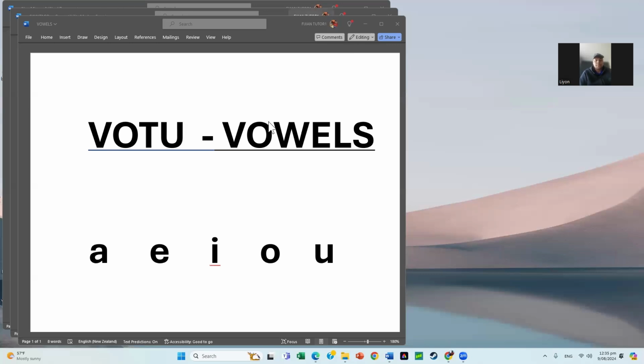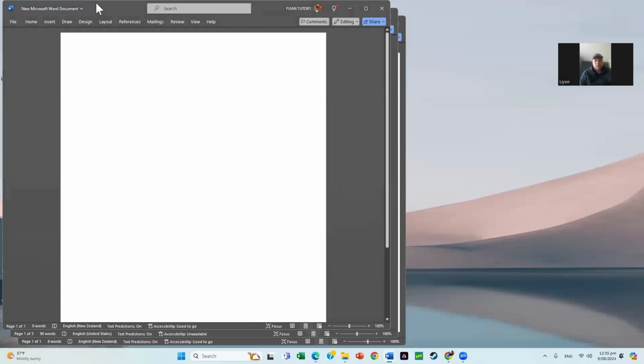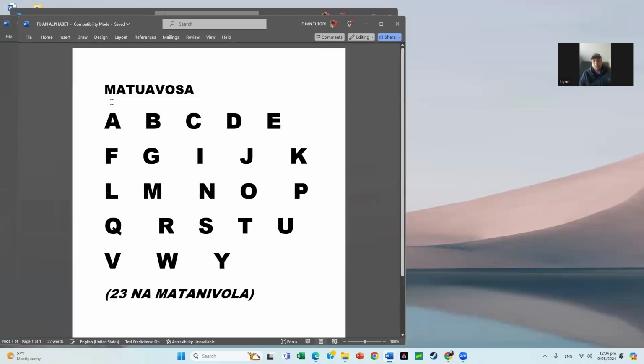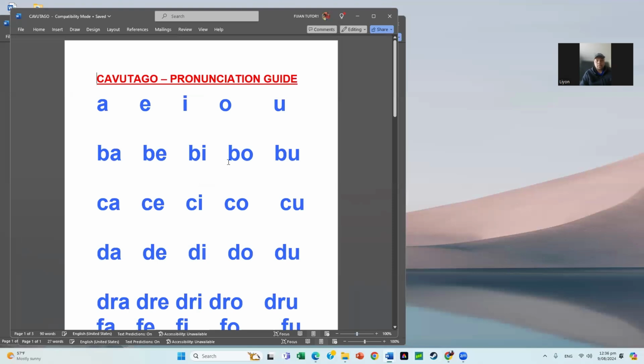Then it's the CAVUTAGO, the pronunciation guide, and somewhere in the back here should be the Matua Vosa. Well, there you go. The Matua Vosa, the 23 letters of the Fijian alphabet. Okay, so our exercise today is to use the CAVUTAGO to form words.